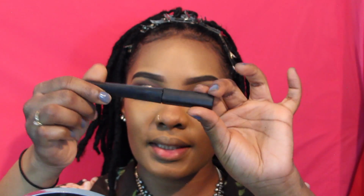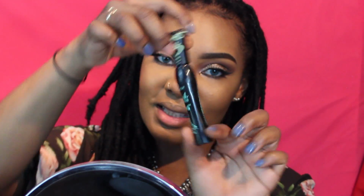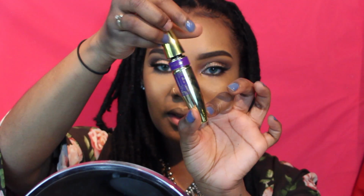Now I'm going to take this e.l.f. Mascara Primer, and I'm going to use that on my bottom lash line. So now I'm going to use the Essence Lash Princess, and I'm going to put that on my bottom lash line. Next, I'm going to take the Maybelline Colossal Big Shot, and I'm going to use this to do the same thing that I did with the other mascara.